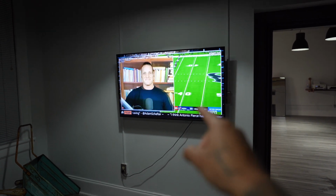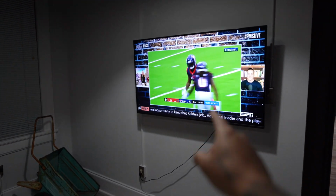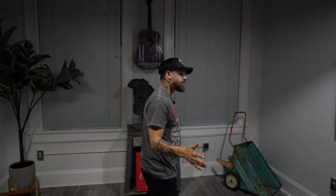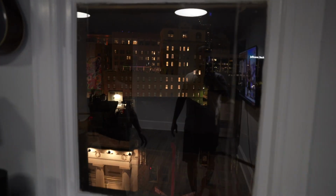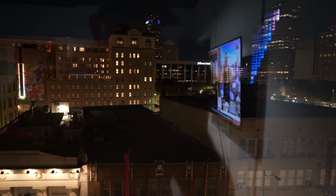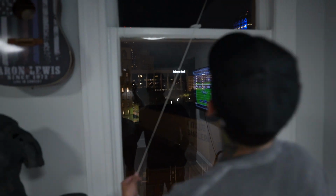You can watch cable, Hulu, Netflix. Nobody calls it cable anymore. We have YouTube TV. We got YouTube, Hulu, Netflix, Prime. Whatever you want to watch. We got everything. Or you want to just listen to music. Boom, then the Sonos. And y'all also get a view. We'll have the windows open or the blinds. You get a downtown view. The glare might look kind of weird, but during the day when the sun's out, it looks pretty nice.